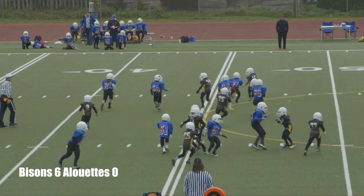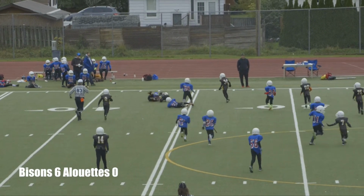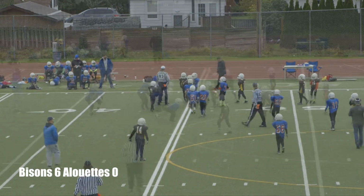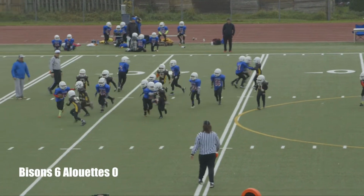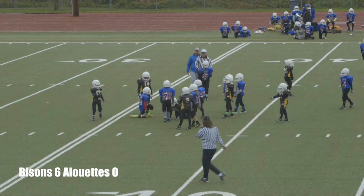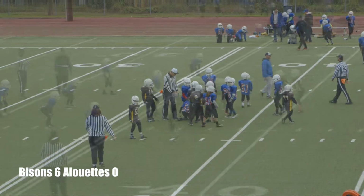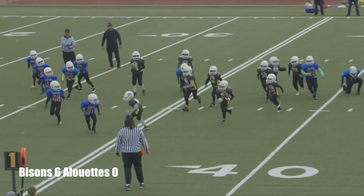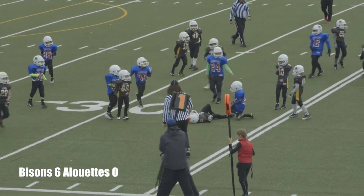Snap and the ball to Cantillarian. Trying to turn it up on the outside and a huge tackle. Landon Legacy again. And nowhere to go there on third down for 34, Jackson Walker. Hand off to 21. Lincoln Tompkins makes a cut and a good grab there.